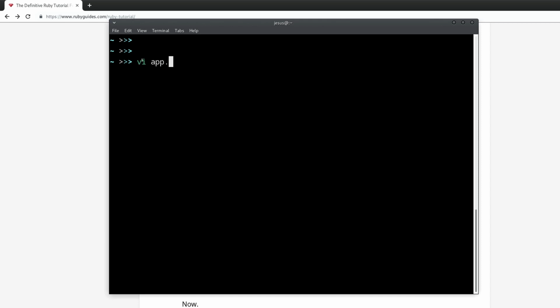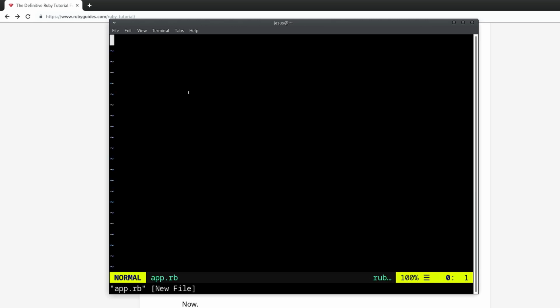So VI is a text editor, but you can use any other, like Atom, even Notepad. It doesn't really matter at this point, right? The important thing is that you can write something and you can save the file. So if we create a file like app.rb, then we can type some code, for example, put 1, 2, 3, which just prints 1, 2, 3, nothing fancy here.